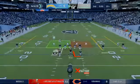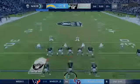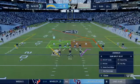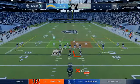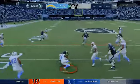Offense set to get this drive started, and they'll be looking to build off of a nice drive last time, a drive that really relied on the quarterback. Making good decisions, distributing the ball well, distributing it accurately, keeping it away from danger. A really nicely run drive.